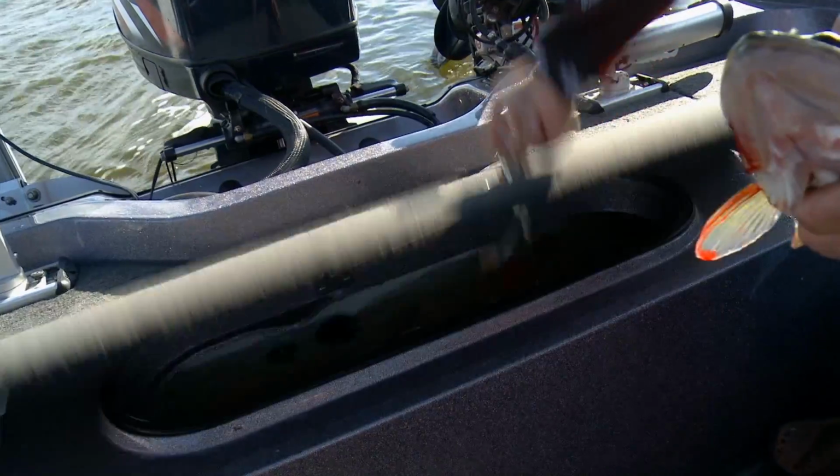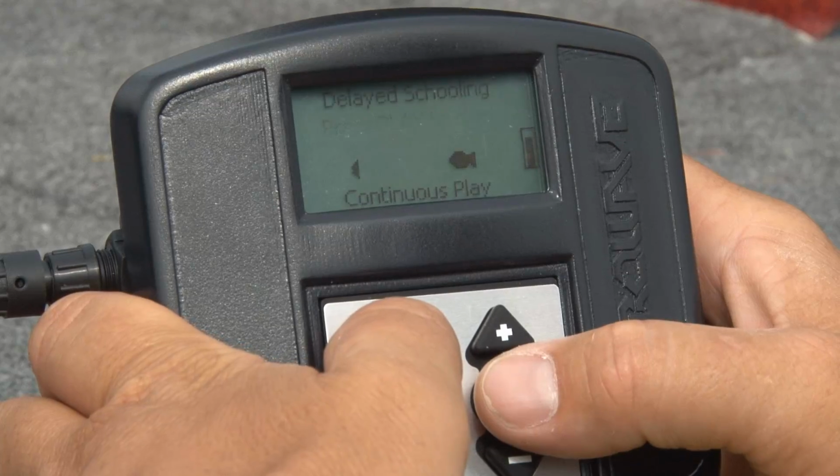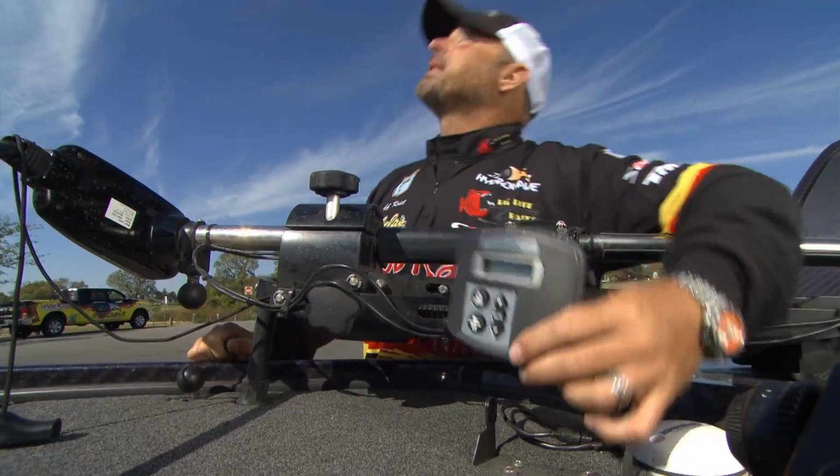HydroWave is not just for bass anymore. Whether we're talking about ice fishing, whether we're talking about summer fishing. The best way to put it is when that is on, it's a good thing. To me, it's a no-brainer. If I'm fishing against you, I'd just soon you not have one.